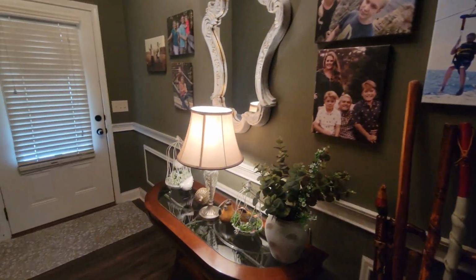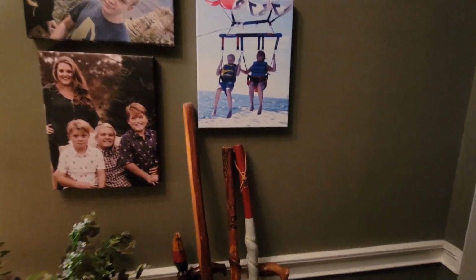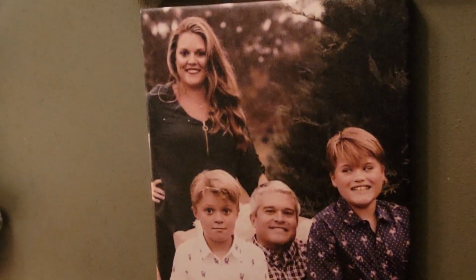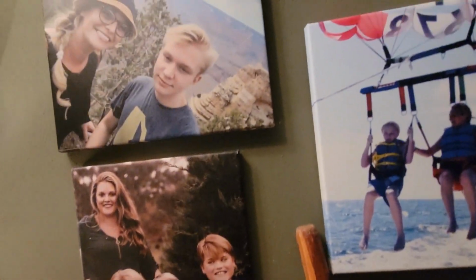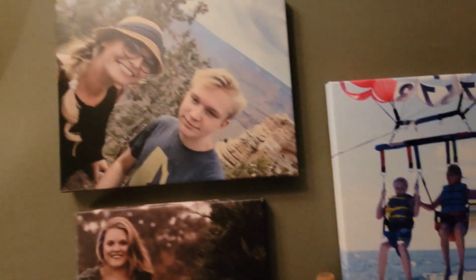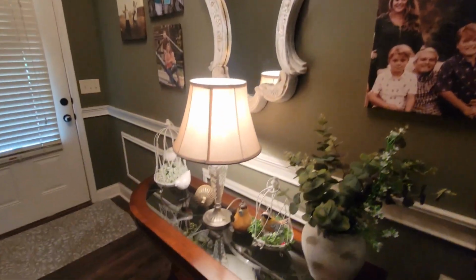One more look at the entryway. This is my daughter and grandson. They went parasailing. Oh, I'd say that was probably 4 or 5 years ago. And then my daughter and her husband and the 2 boys, again, this was a few years ago. And again, that's my daughter and grandson who went parasailing. These are the same 2. So a little bit of the family there.